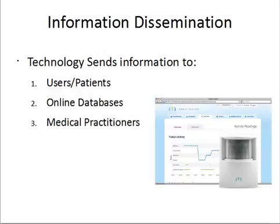Now that it is understood how these devices work with current technologies to provide patients with mobile health monitoring, Jennifer will talk to you about this technology's role in business.